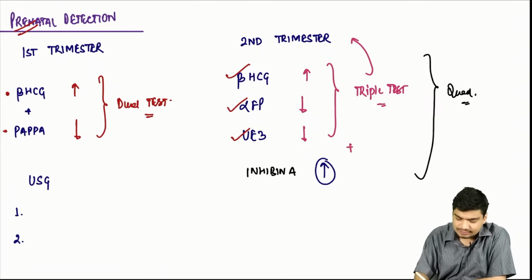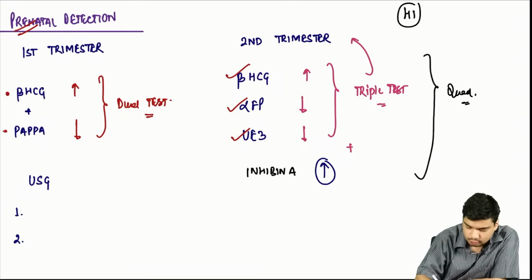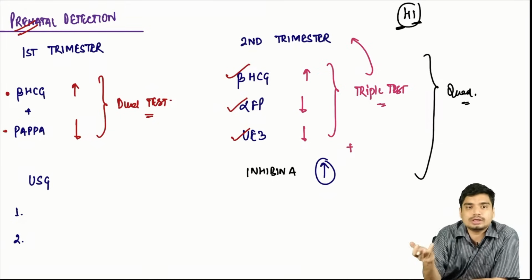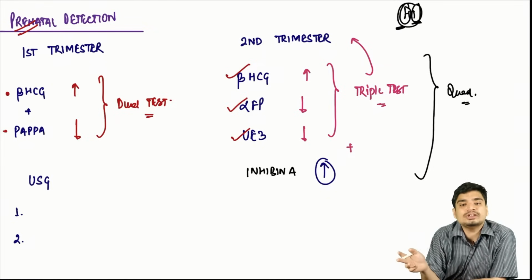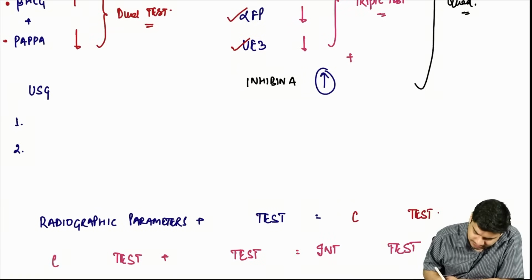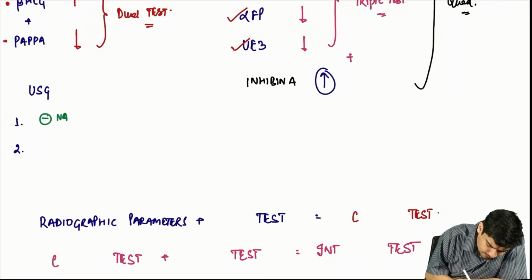How do you remember this? Simple mnemonic: high is high. So beta HCG and inhibin, they are high. Rest everything is low. Alpha fetoprotein is low, PAPA is low, UE3 is low. So beta HCG and inhibin, these are the 2 things only which are high. Rest everything is low.